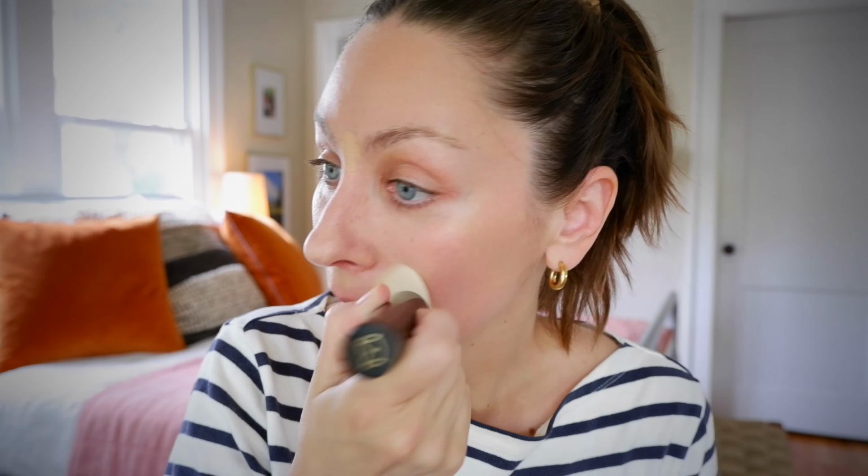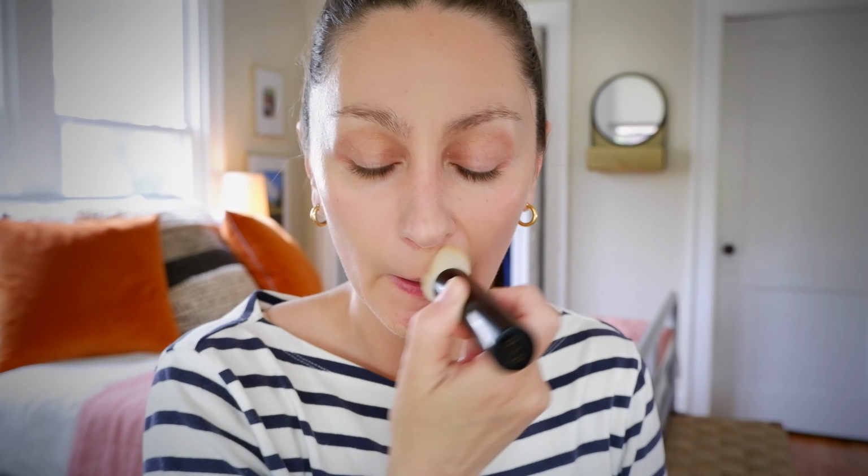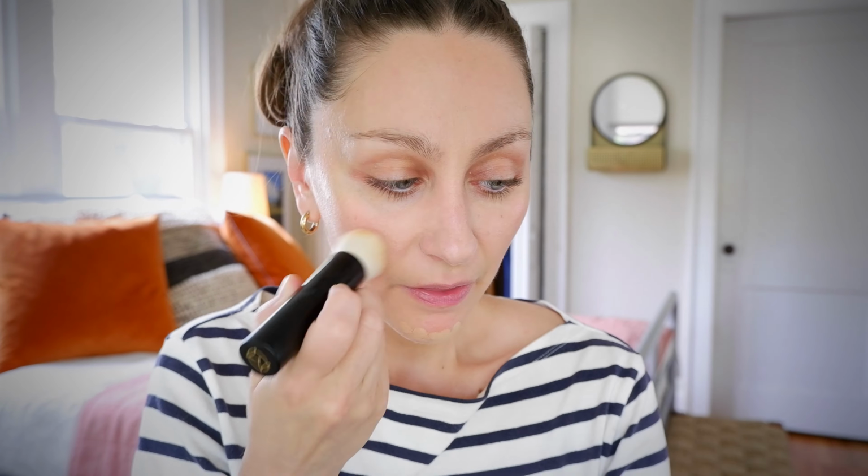I would normally just use my hands. The brush feels amazing. And the texture of the foundation, the Perfecting Complexion Stick, is really nice and creamy. It's lightweight. It feels great on my skin. Oh, that's nice. Ooh, I really like that. So I'm gonna go in with this again and just quickly use this stick as a concealer and tap it in with my finger. Wow, that's beautiful.